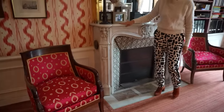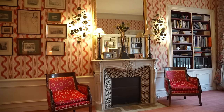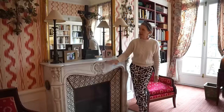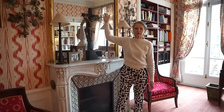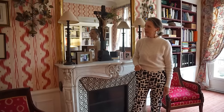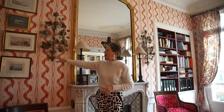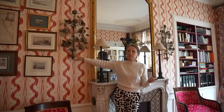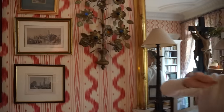The chimney is very cute. Of course, it's part of the flat. It was already there since ever and ever, with this lovely, funny work of faience here. The mirror also, an authentic mirror, was here already. Besides the mirror, I have these two appliques. I bought them at a flea market, but they may come from a church. This is a typical church piece.